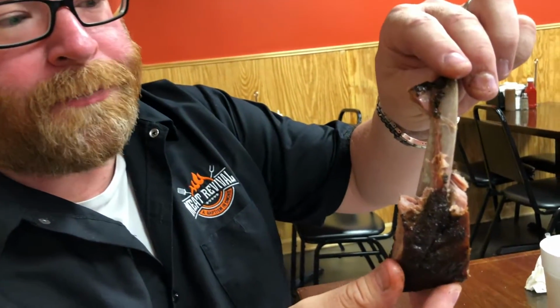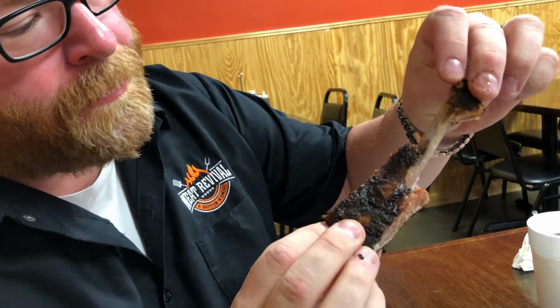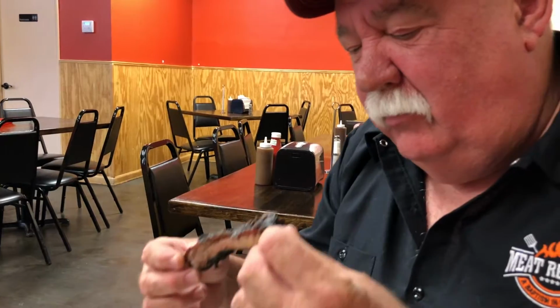Right. Comes right off that bone. Oh, that's what you want. If you're going to eat them, that's the way to eat them. There's nothing wrong with that at all. That is for sure. Here we go. First bite. Full charcoal smoked rib.